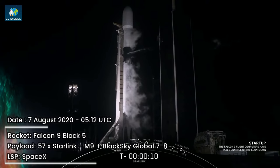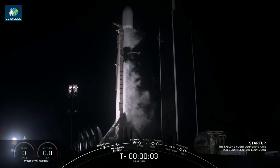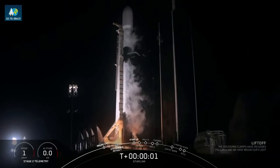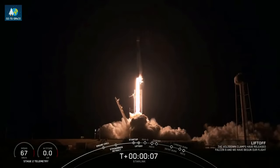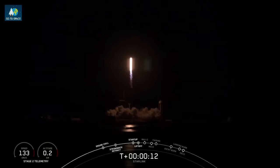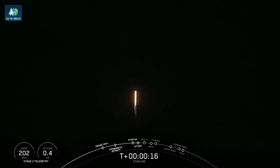Seven, 6, 5, 4, 3, 2, 1, 0. Ignition. And liftoff. M1D propulsion is nominal.